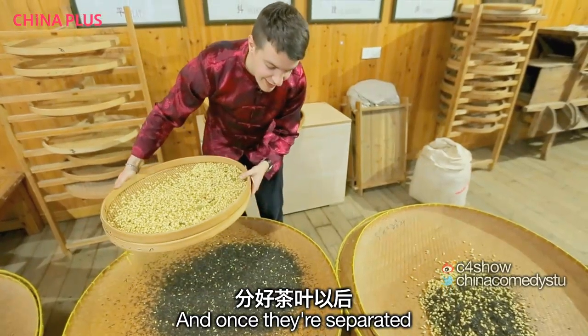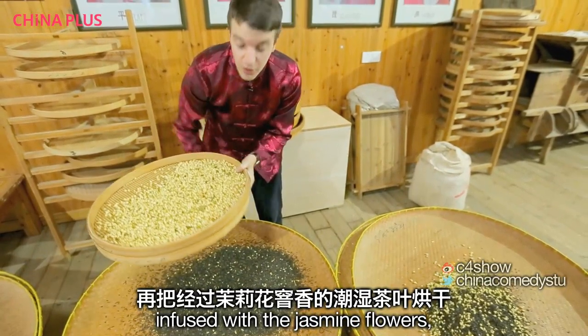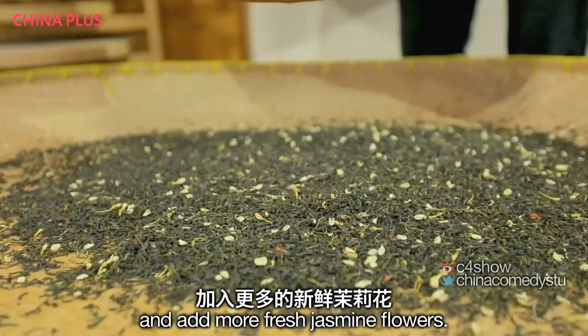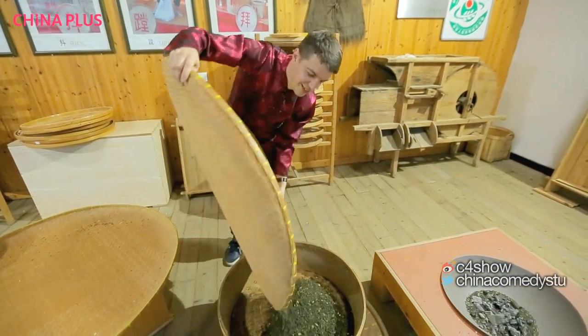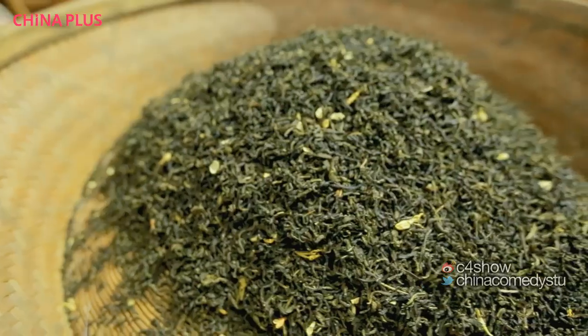And once they're separated, and after you've dried the moist green tea infused with the jasmine flowers, you start the process all over again using this tea and add more fresh jasmine flowers. But of course, the drying process isn't exactly fast. Once it's done, you can have a cup of tea.